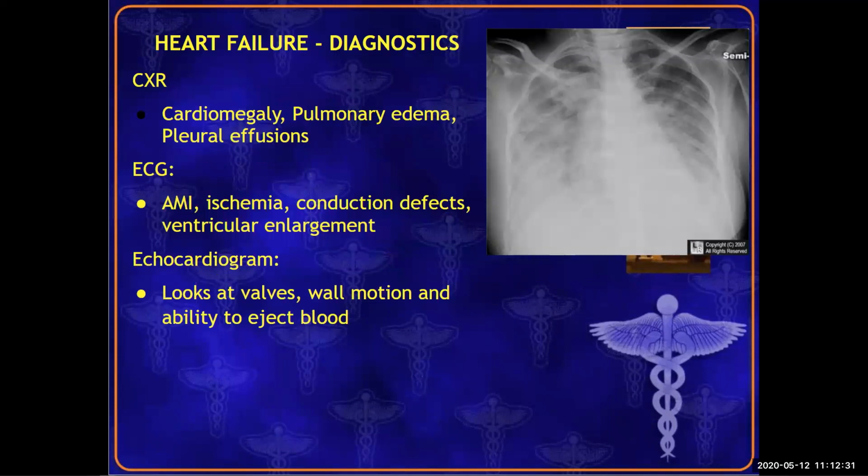Now, without a BNP, how do I know that that x-ray is CHF and not pneumonia? Well, I got some clues, but I'm probably going to need the BNP to tell me for sure. The first clue: this could be pulmonary edema because I've got heart enlargement. You don't get pulmonary edema without heart enlargement. So this could be CHF. Now, is it possible that a CHF person could have pneumonia also? Yes. So I would sort this out by getting a BNP.